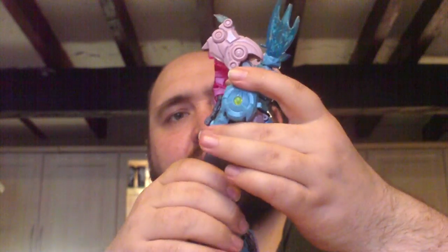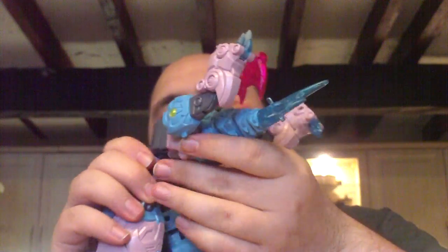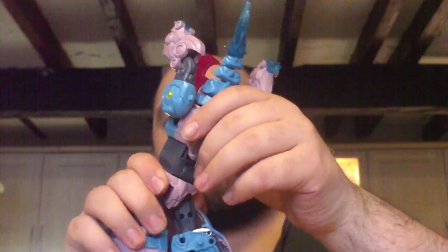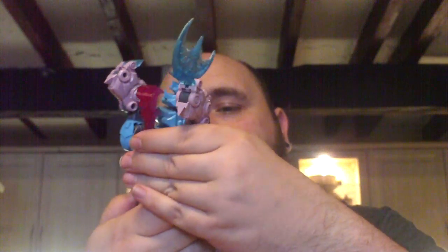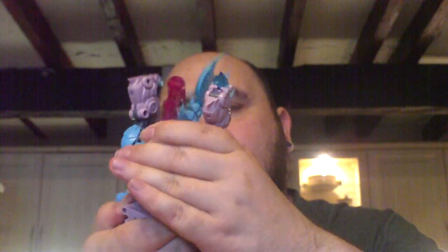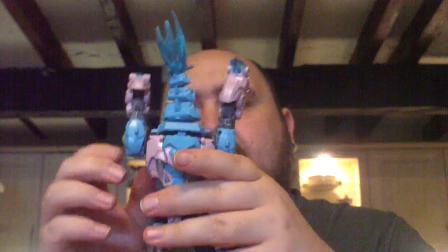You kind of need to figure out which way this combined joint goes, because if you go over that, you can use it as an approach in robot mode. See, we're getting into a robot.